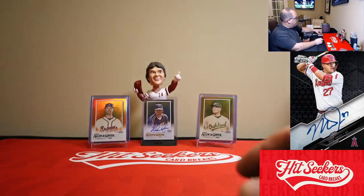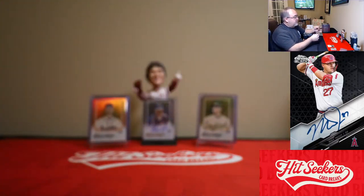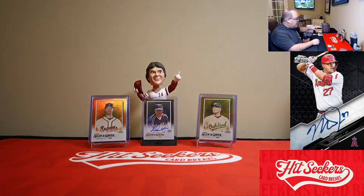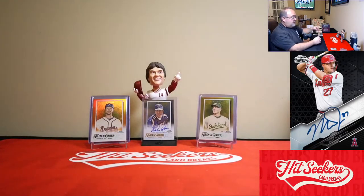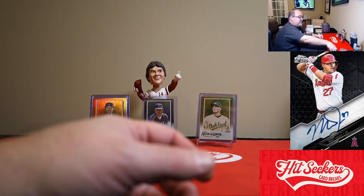It's my base refractor stack. Call for Jordan, and let's get Luxie in a sleeve too, and let's see how we did on our minis.